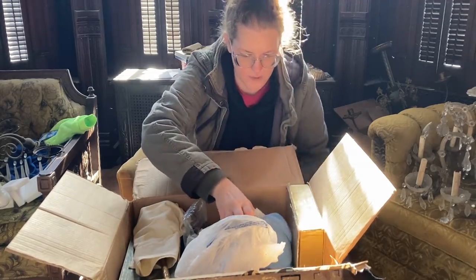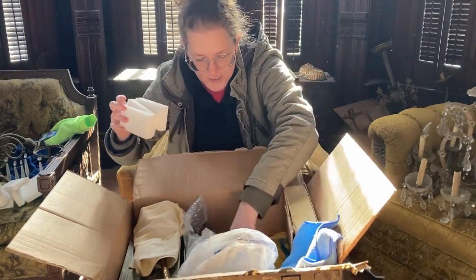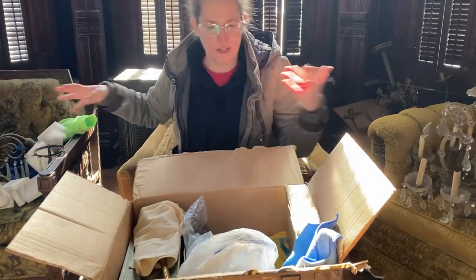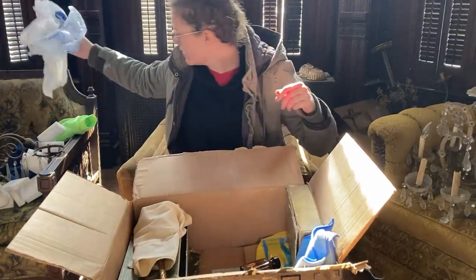Let's see, some more magic erasers, a little microfiber cloth, there's some gloves. Some little dishwashing gloves. Always come in handy because I always tend to put a hole in those. So, move some things out of the way here.